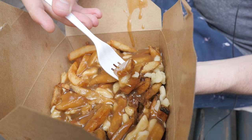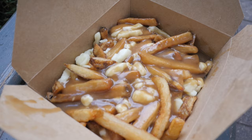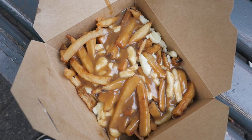There's a nice creamy texture to the gravy on this. Cheese curds still have a nice chew. They don't melt too quick, which is nice. You want some of that nice mouthfeel with the gravy mixed with the cheese curds and the fries. The fries still remain very crispy.